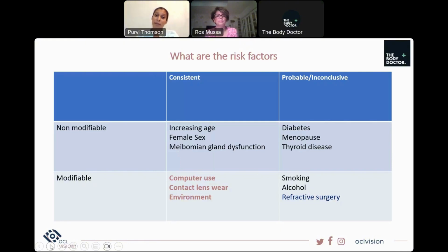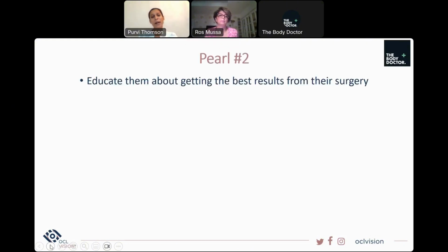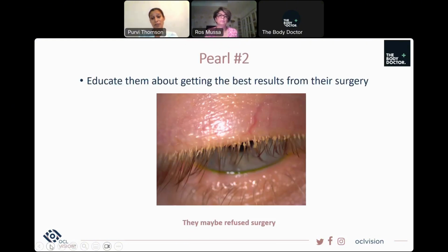And educate them about the environment they're in. If you're going to be spending a long time on the screen, or going anywhere where it's very cold or there's moving air, just make sure you've prepped your eyes before you go for a scan. Or if they're smokers or they drink a lot of alcohol, give them advice on what they need to do just to make sure their ocular surface is the best it can be before they go in. So my pearl: educate them about getting the best results from the surgery.